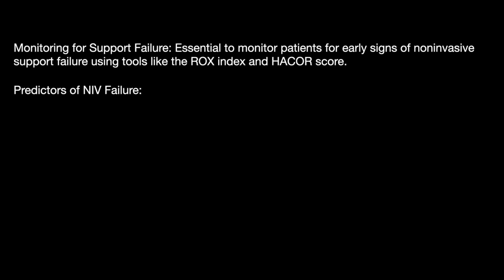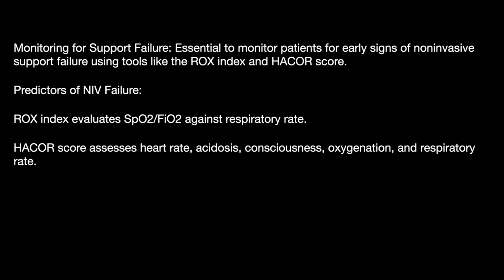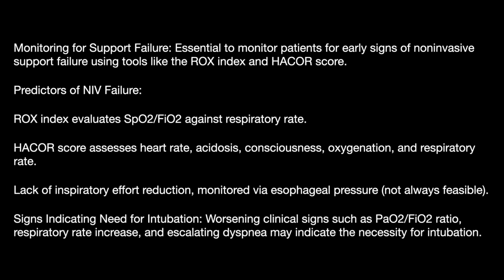Now, what are the predictors of failure on NIV, or non-invasive ventilation? For the HFNO, what we use is something called the ROX index, which is saturation by FiO2 against the respiratory rate. The HACOR score assesses the heart rate, acidosis, consciousness, oxygenation, and respiratory rate. Lack of inspiratory effort reduction, which is measured by esophageal pressure, but then it may not always be feasible, but can be visualized also in helmet, can also be a sign of non-invasive ventilation failure.